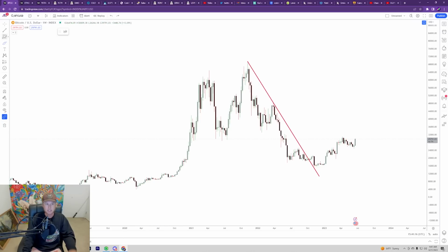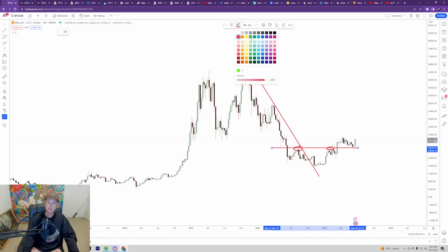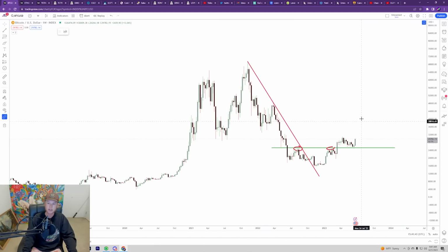Now, the next thing we needed to see was a higher high, right? So for a higher high, we go to our resistance level. Our first real resistance level of the bear market would have been this first consolidation at the 25K level, right? And so not only did we break out of descending resistance, but then we broke out of 25K and made our first higher high of the new bull trend and flipped that as support. And now we're seeing continuation.